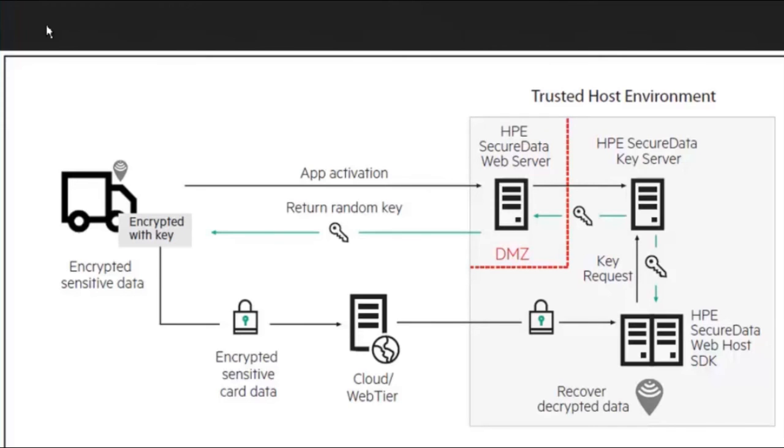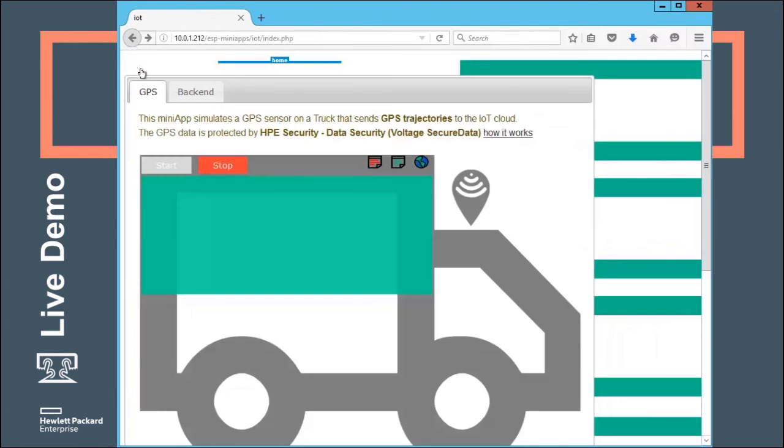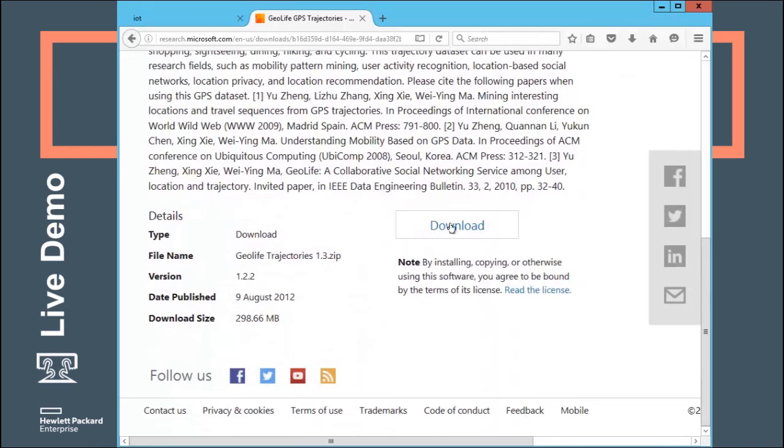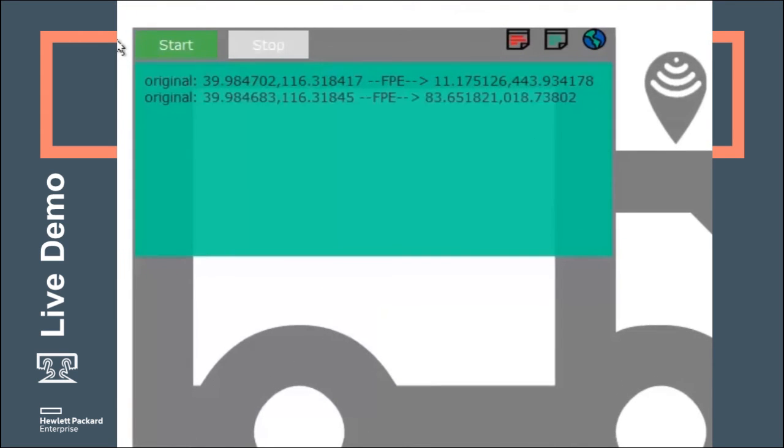The edge computing device got the keying material from a SecureData web server in the IoT platform DMZ after authenticating itself via its private key. Subsequently, the data is sent encrypted to the IoT cloud, where it can be decrypted on demand by an authorized system or person. Okay, let's go back to the mini app, get the truck going and replay some GPS data. I downloaded some real-world GPS trajectories from the Microsoft GeoLife project and will present that data to my edge computing application on the truck by clicking the Start button. And we see GPS data is coming in and the edge computing mini app called the SecureData API to apply format preserving encryption on it before sending the data out to the IoT cloud.